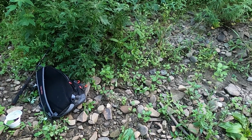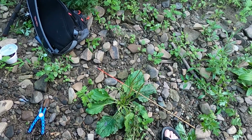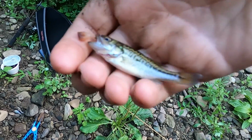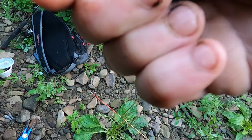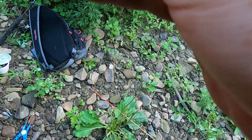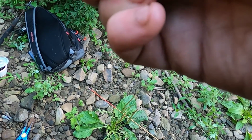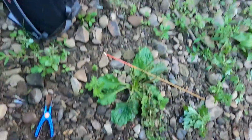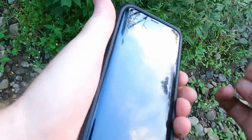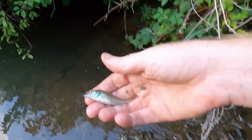Guys, tell me this isn't a bass. Tell me this isn't a baby largemouth. Holy crap! This is huge. I mean, the fish isn't, but this is huge news. Holy crap. Oh, gotta take a picture. Guys, that is 100% a bass. Smallest bass I've ever caught.